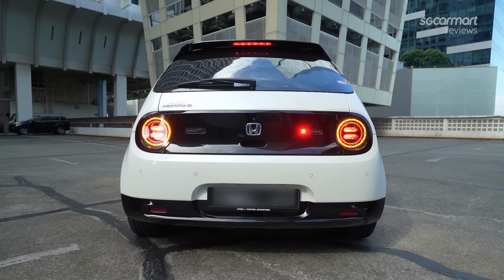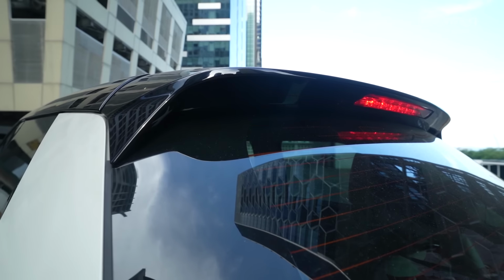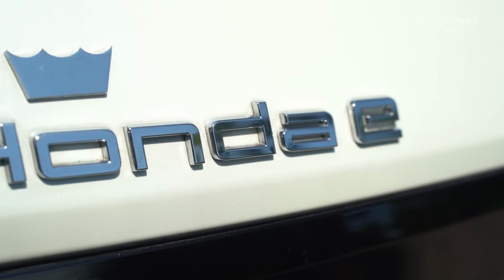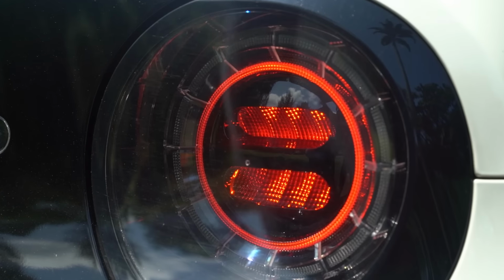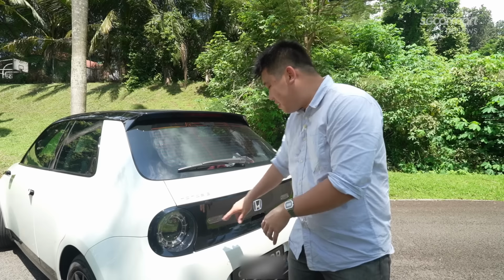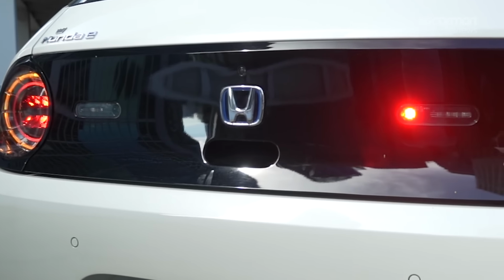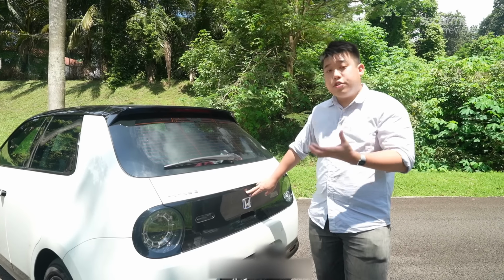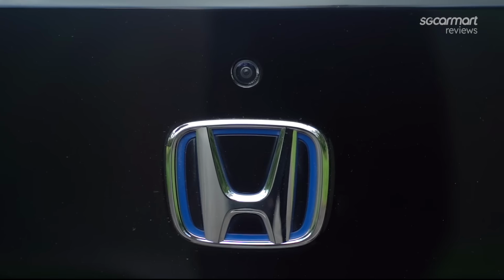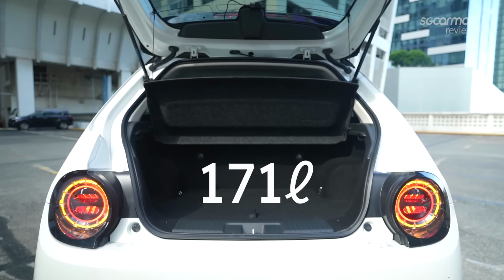Over by the rear of the Honda e-Advance, you get this little spoiler as well as your high mount brake light. You also get Honda e badging with this little crown, which I find to be really cute. You also get your tail lights, which are like an exact copy and paste from the front, save for these little two slots that are your reverse lights as well as your fog lights. You also get this rear camera that helps make up the 360 camera view and your Honda badging with the blue inlay.